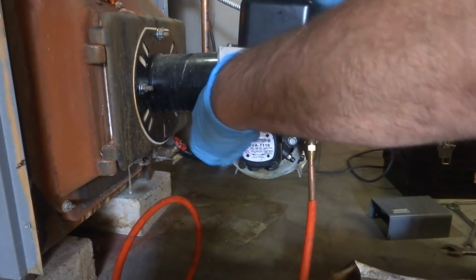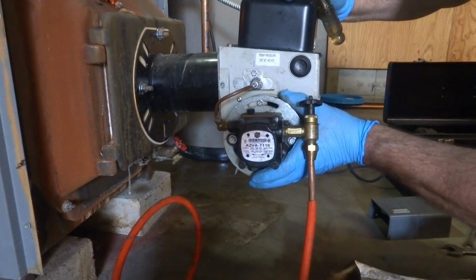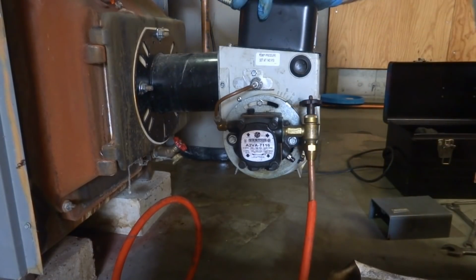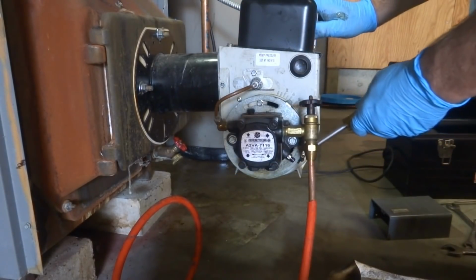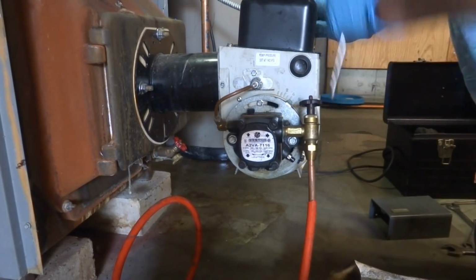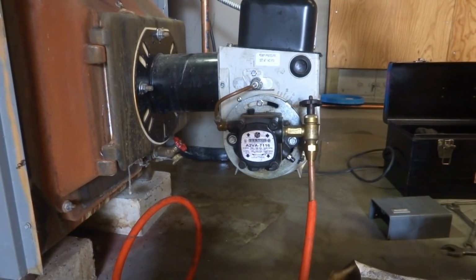Could have just been giving it too much air. He says it wasn't kicking out all the time, right? Well, I got a good oil flow. I changed the nozzle and I reset the air band. We'll try that. Firing up nice.